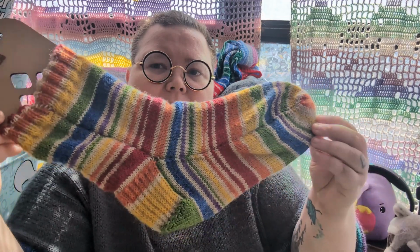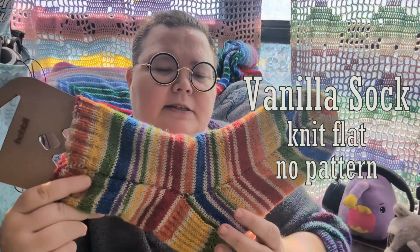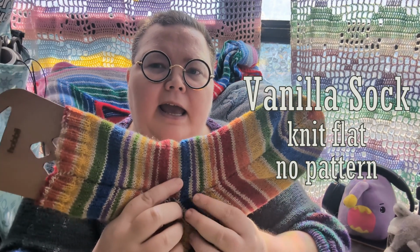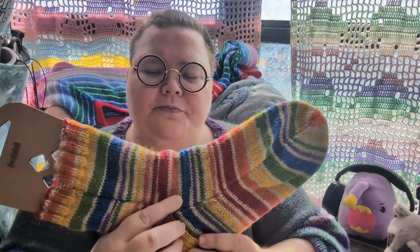So my second finish is actually a knitting finish. I don't know what changed, but the knitting dopamine parasites started knitting dopamine parasiting in my brain, and I picked up knitting with a vengeance the last few days. So I have finished my knit flat trial sock. I was here when I picked it up a couple of days ago, and it literally took me a day and a half to knit the rest of the foot and the toe.